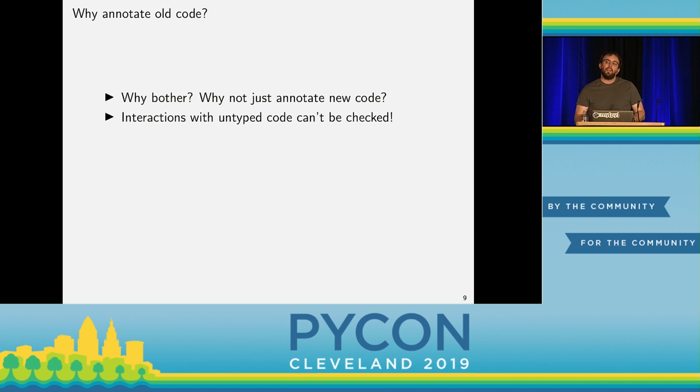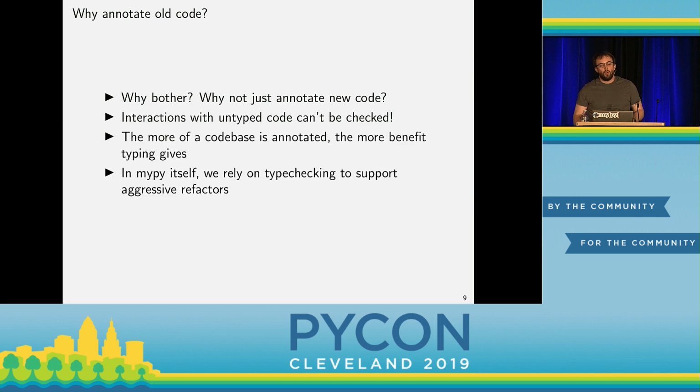Which means that any new code you write, if it's interacting with old code that doesn't have type annotations, you lose a lot of the benefits of typing. The more of a code base has type annotations, the more benefit that typing gives. It's sort of a nonlinear payoff. Once you get a ton of your code base typed, then it's really good, whereas if you only have some of it typed, it's just kind of good.